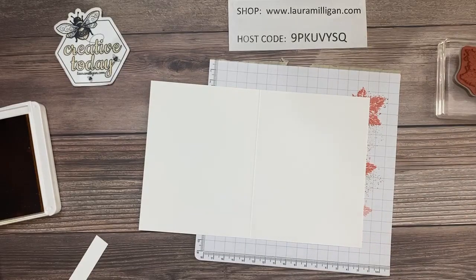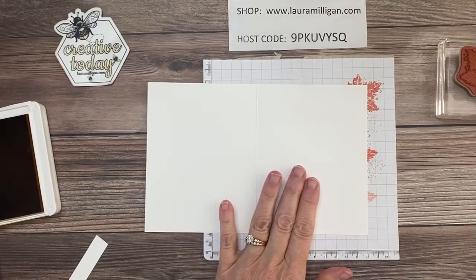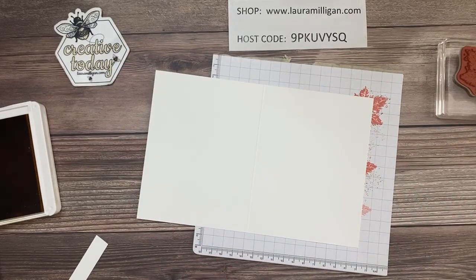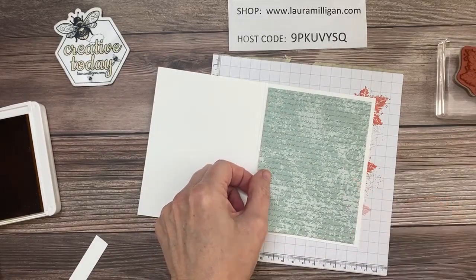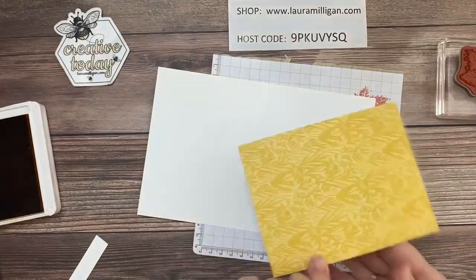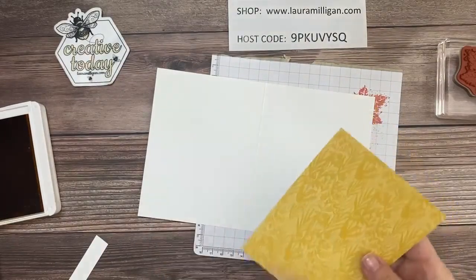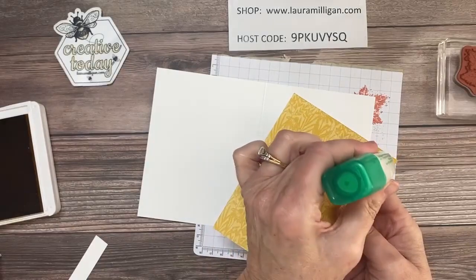For this card, what I decided to do was a mix of the whites and the vanillas, which I think is also a really pretty look. This card is going to go together pretty quickly. I'm just starting with a piece of the Harvest Meadow designer paper. I love the look of this. There's the other side, it's really pretty too. I'm just going to attach that to my card base.